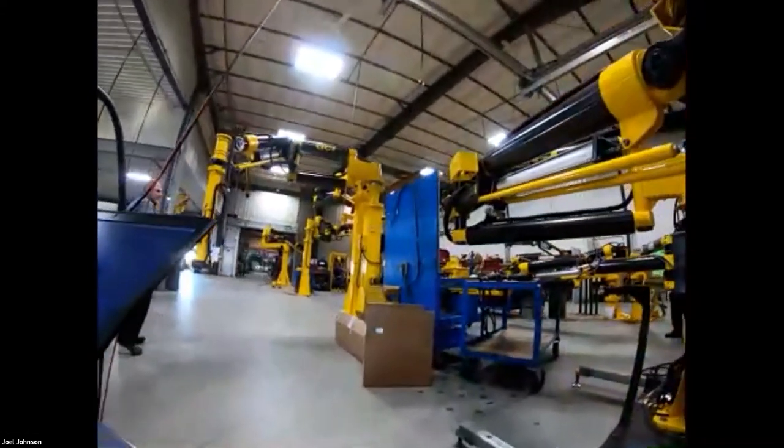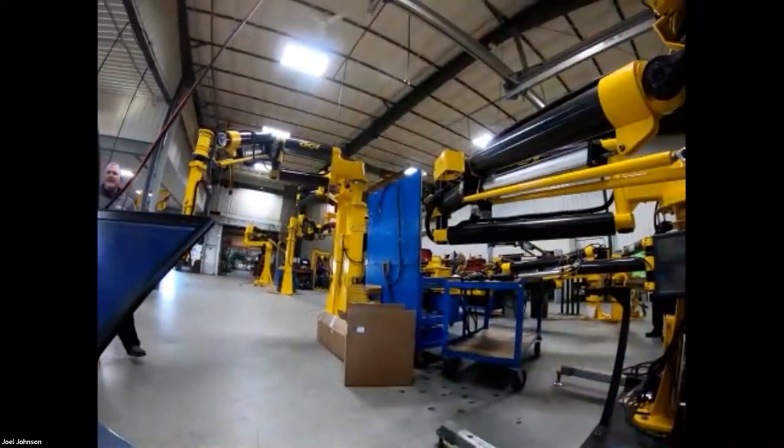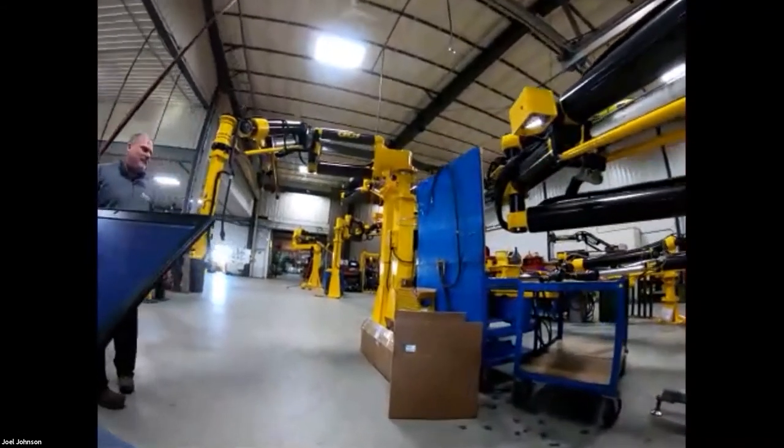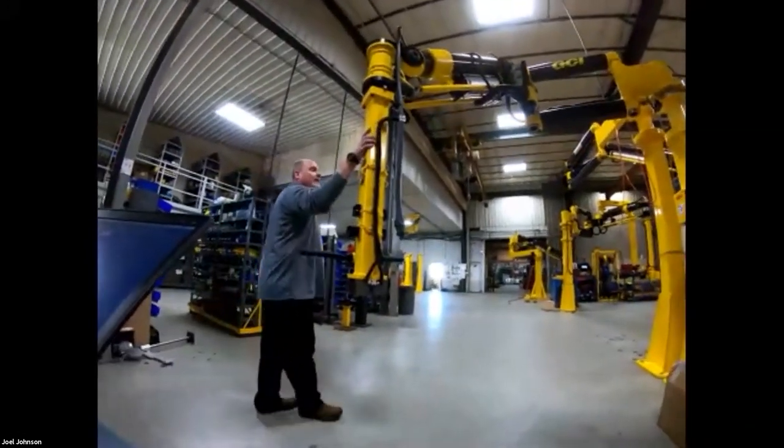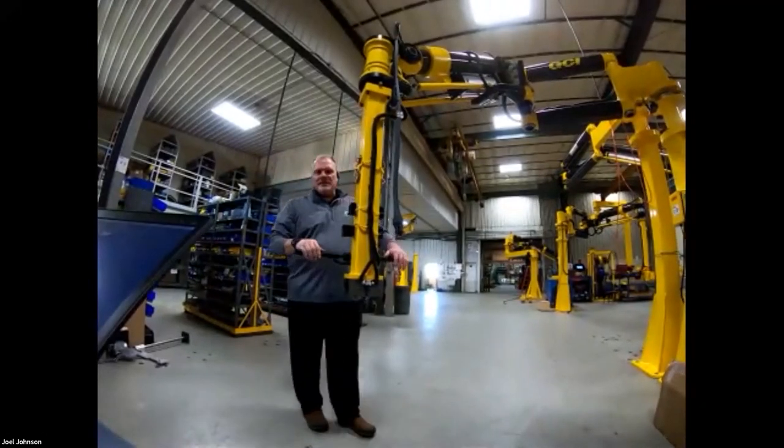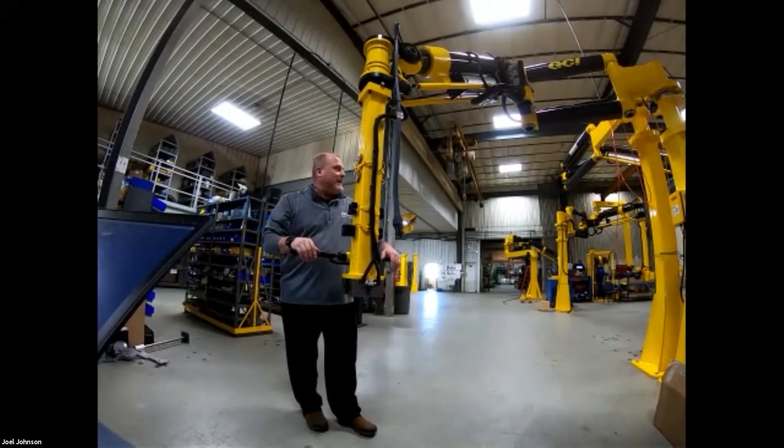This is a really unique application, a unique year for us. We typically build about 500 systems like I'm going to show you today. We'll start right here, Ryan. We typically build about 500 systems like this every year. Today is a pretty unique week. We have a large project coming through for a company that builds big yellow equipment.